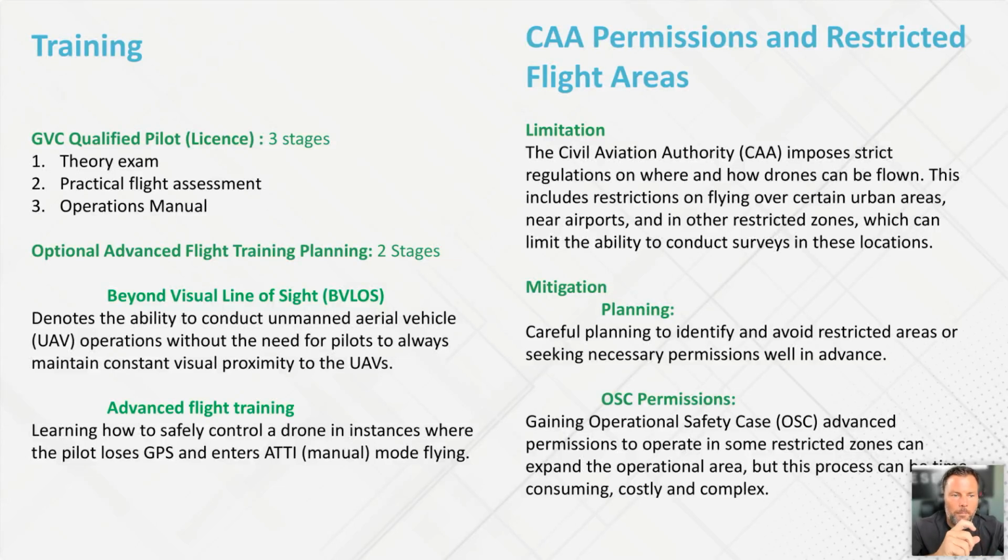So before having the advanced training and then adding the BVLOS element to your operations manual, the drone operator must maintain visual line of sight of the drone at all times, which sounds quite easy and quite straightforward, but it's not, especially if you're flying a very, very small drone. It's quite easy to lose sight of the drone when you're flying at 50, 80 meters above a building doing a roof inspection, especially if the weather's a little bit cloudy or misty.